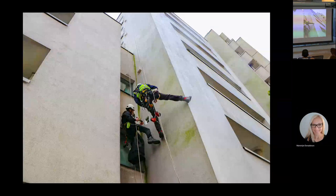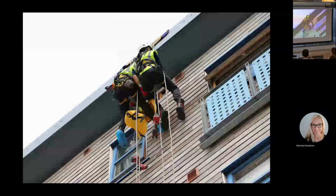So, where are we today? We've completed 60 installations so far. The following photos are selections showing some of the different facade types we can install into and how we install into them. So here we use abseilers who go down and we go straight into the facade.